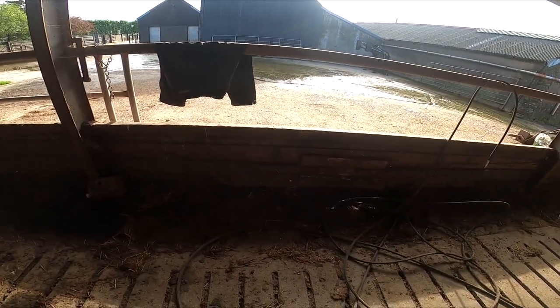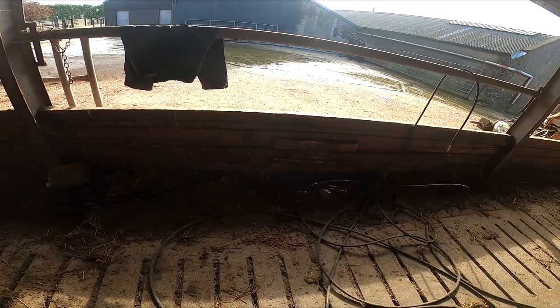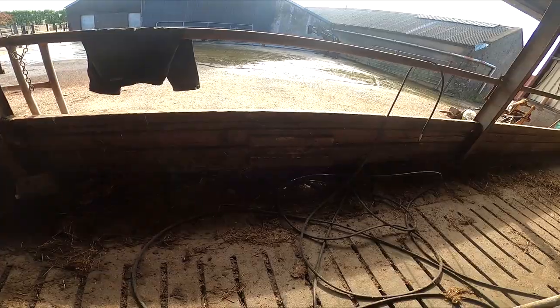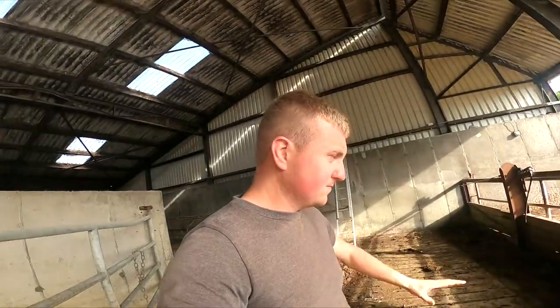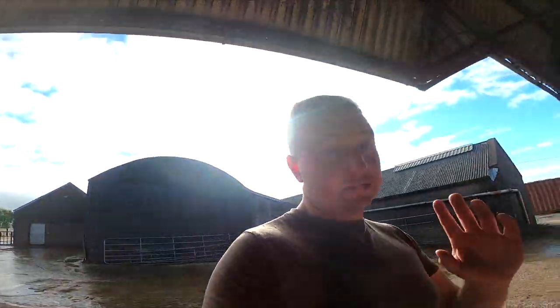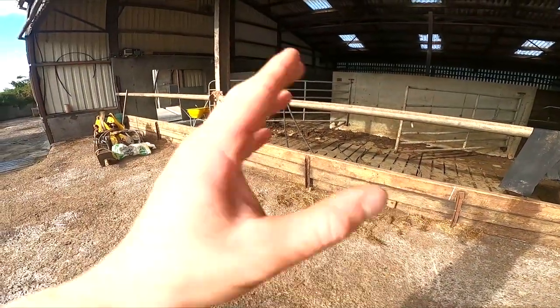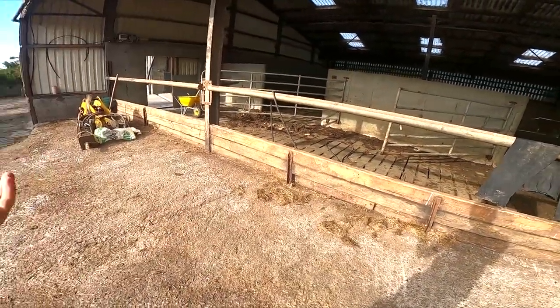I'll either put new timbers there this year, definitely, and just the two bottom ones because they're rotten, or put a concrete barrier there, like in the new shed above. I'll show you now. That is the other option I'm trying to think of this year, to put concrete here or timber. Probably will not end up being timber, being honest.